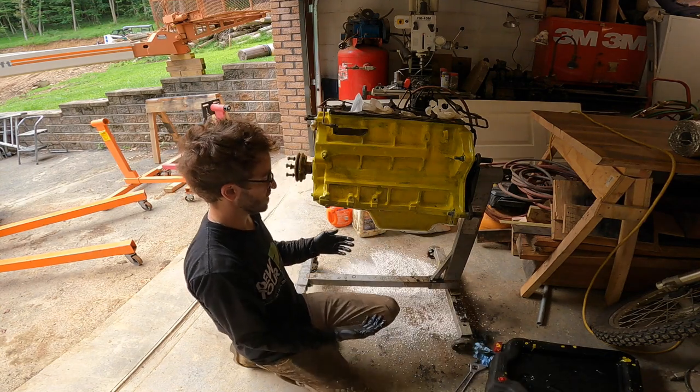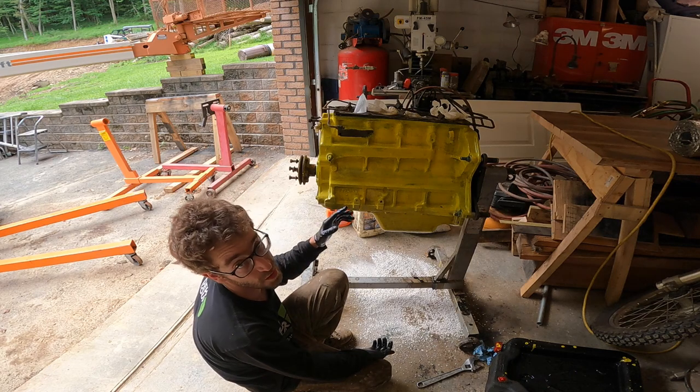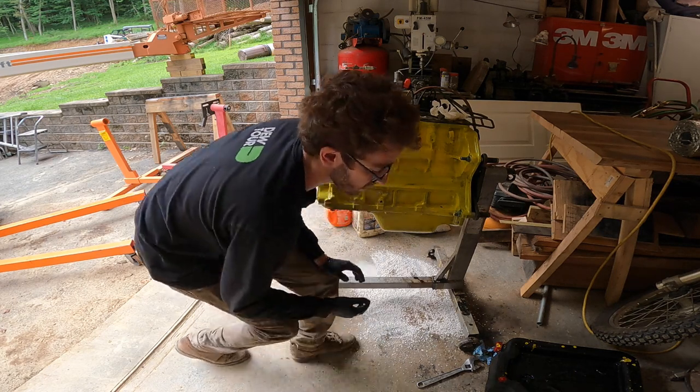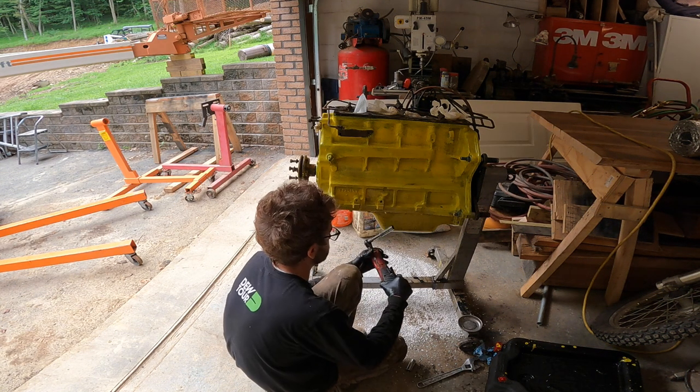So we need to see how bad the crank is. So we're gonna pull off the oil pan to see how bad the crank is on this and make a further assessment. Because I've done this a few times, I believe it's 9/16 and 3/4.